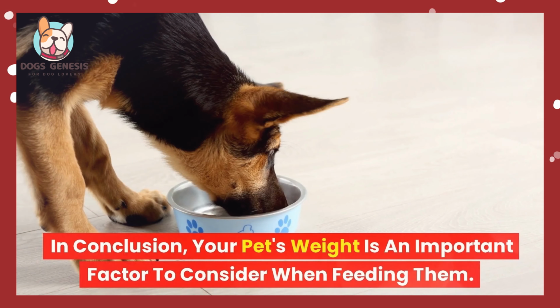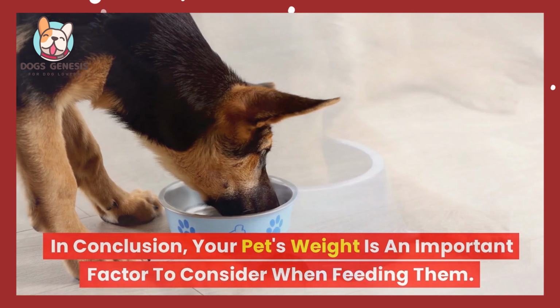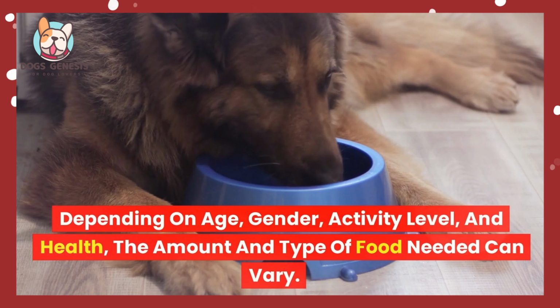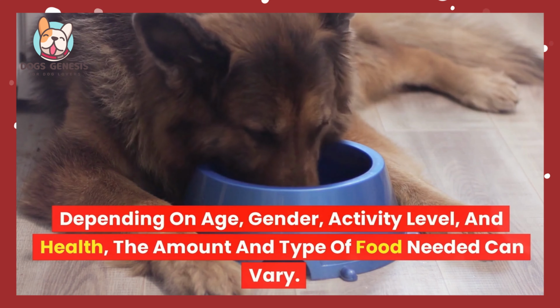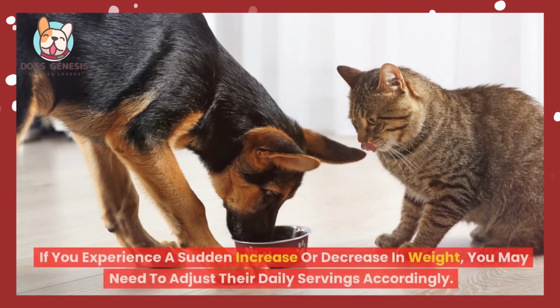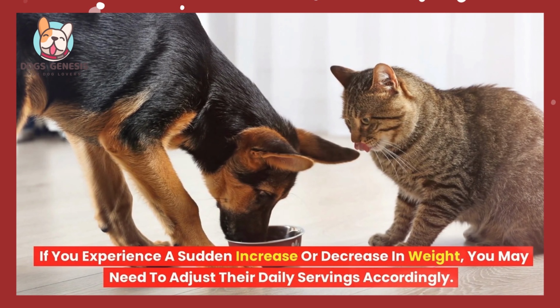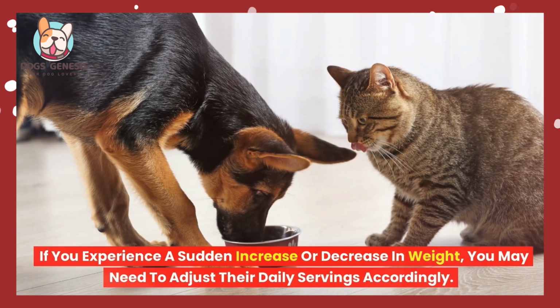In conclusion, your pet's weight is an important factor to consider when feeding them. Depending on age, gender, activity level, and health, the amount and type of food needed can vary. If you experience a sudden increase or decrease in weight, you may need to adjust their daily servings accordingly.